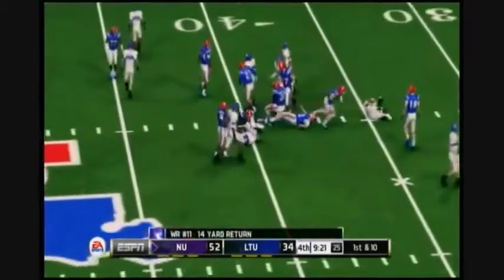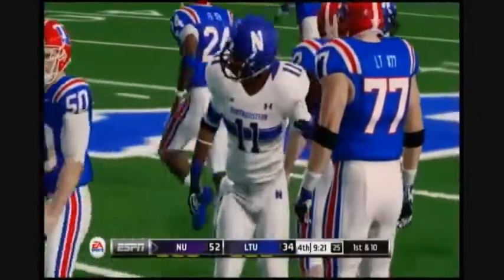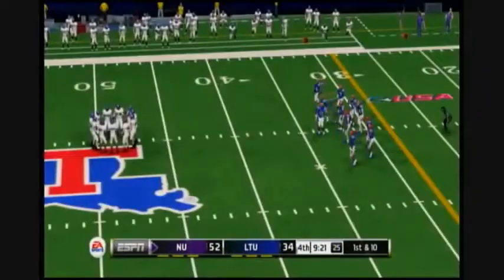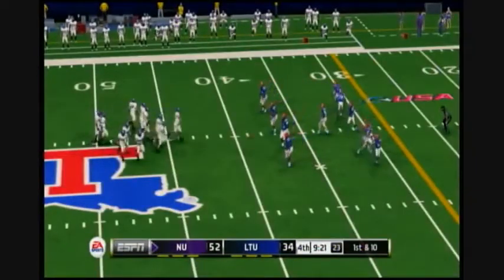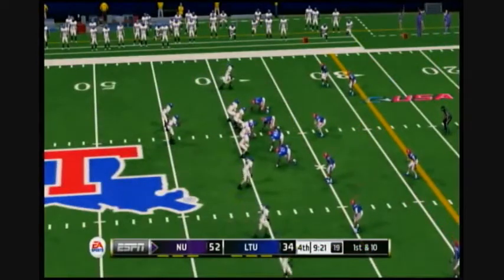And down he goes at the 39. Return for a gain of 14 yards. They ran the ball very well on their last drive, and it resulted in 6. Hey, go Mike 34. Here we go.